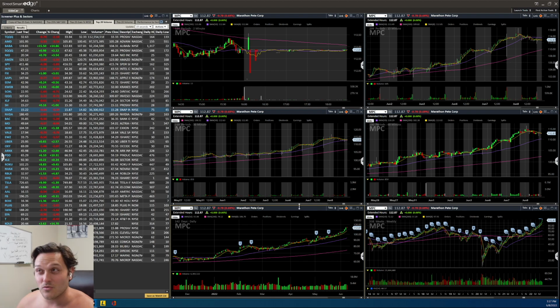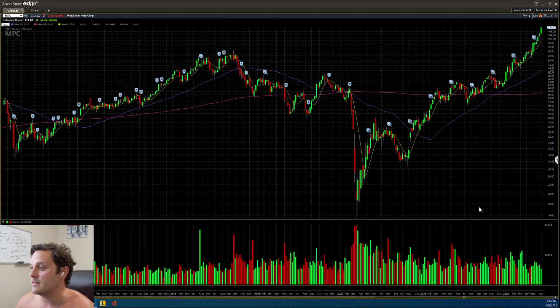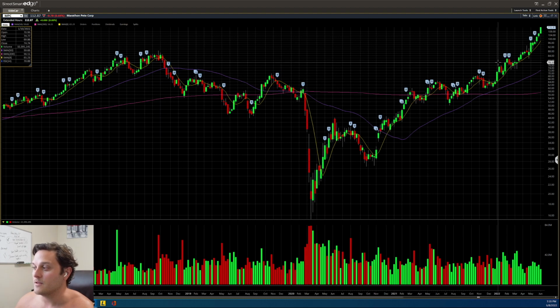I don't necessarily want to short anything that's going to be steamrolled like that, but eventually things are going to start turning on this. Taking a look at that weekly chart though, that weekly chart screams getting awfully overextended here.